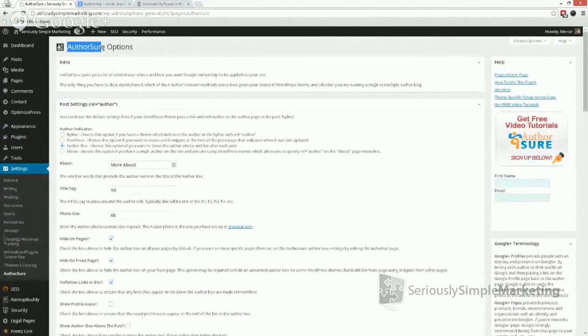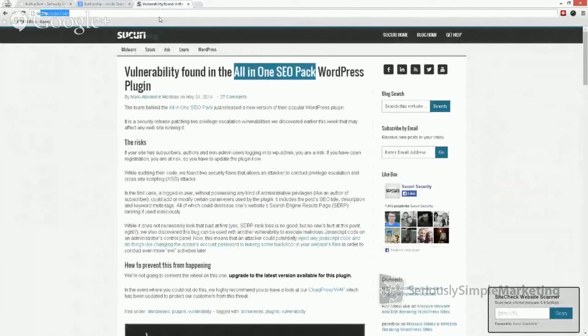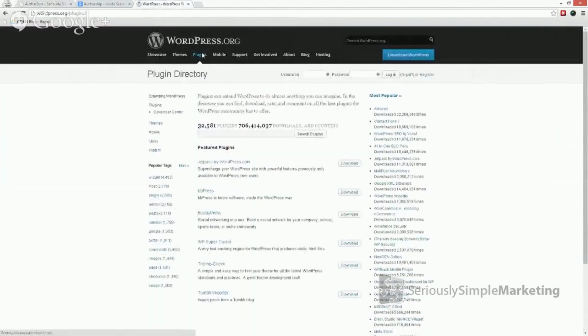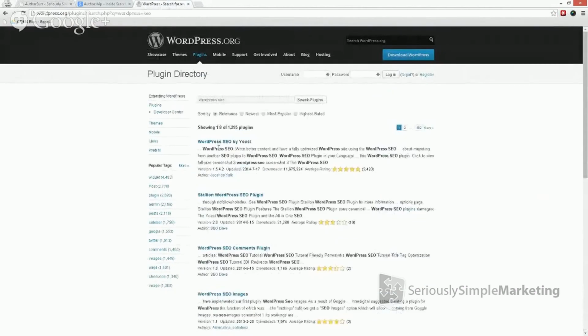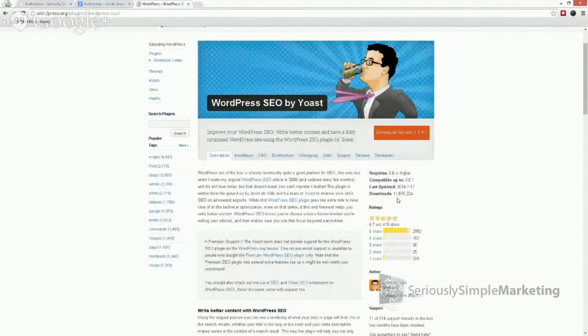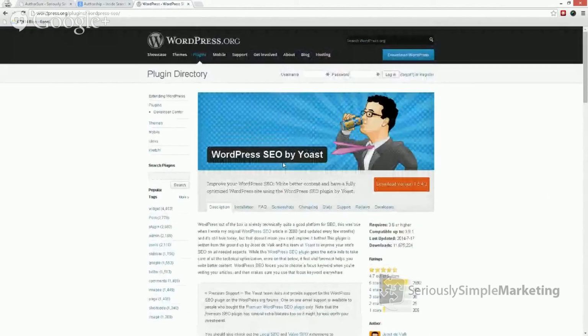So authorship, okay? And let me just show you where both of these are. So WordPress.org, our favorite site for WordPress stuff. We're just going to go where it says plugins, and then all you need to do is type in WordPress SEO, and there's WordPress SEO by Yoast. You can see here again, 4.7 out of 5 stars, almost 12 million downloads, hugely popular, and just getting better and better. So this one, totally recommend.